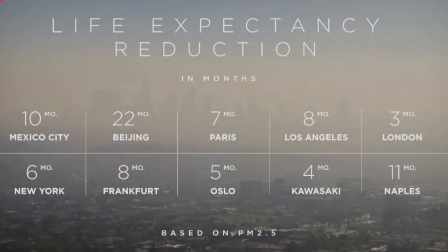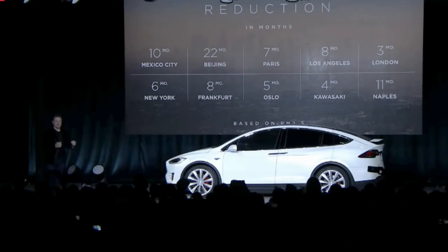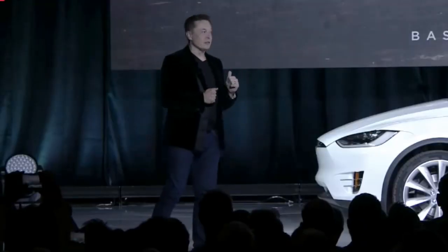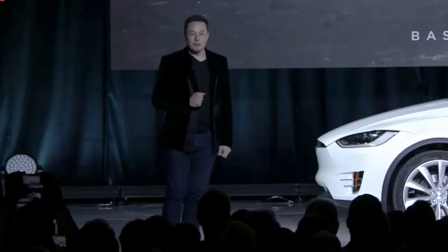So why is it important to have a particulate filter? Why is it important to have a gas filter in the car? It's because this translates to a real change in life expectancy. So these are the most conservative numbers we could find on the internet. Like the most conservative. They go way worse than this. This is basically the least bad thing that would happen if you lived in these cities.